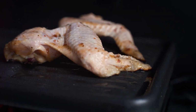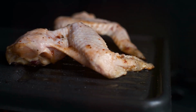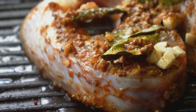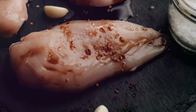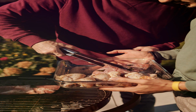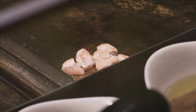A combination of olive oil, lemon juice, minced garlic, chopped fresh herbs like rosemary, thyme, and oregano, and a generous seasoning of salt and pepper is all it takes to infuse the chicken with incredible flavor. Allow the chicken to marinate for at least 30 minutes, or even better, overnight in the refrigerator. This will allow the flavors to really penetrate the meat.